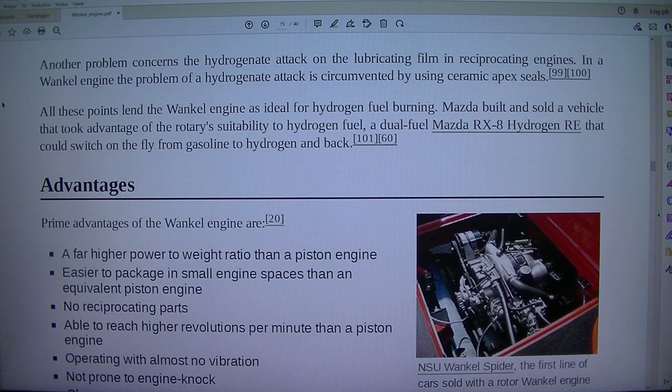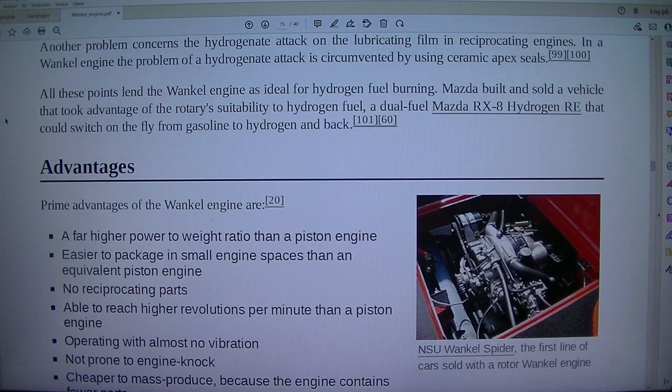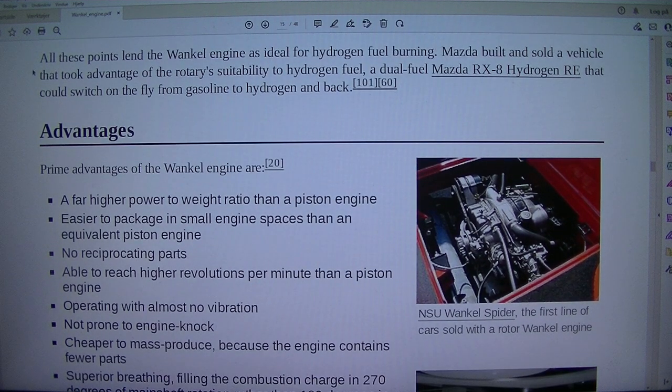Another problem concerns the hydrogen attack on the lubricating film in reciprocating engines. In a Wankel engine, the problem of hydrogen attack is circumvented by using ceramic apex seals. 99. 100. All these points lend the Wankel engine as ideal for hydrogen fuel burning. Mazda built and sold a vehicle that took advantage of the rotary's suitability to hydrogen fuel, a dual-fuel Mazda RX-8 Hydrogen RE that could switch on the fly from gasoline to hydrogen and back.